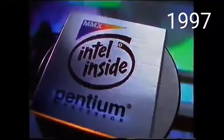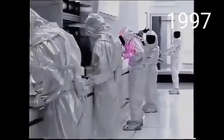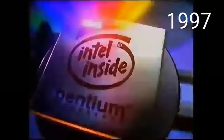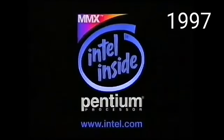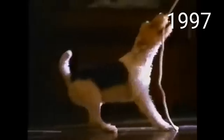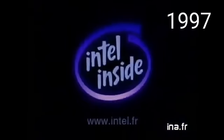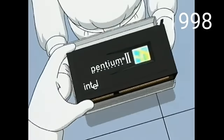We call it MMX Media Enhancement Technology. You'll call it fun. Intel MMX Technology. It'll make your multimedia dance. It's home. Just look for a PC with an Intel processor inside.